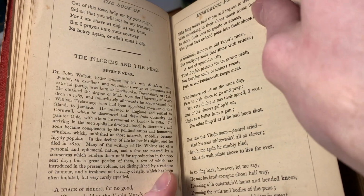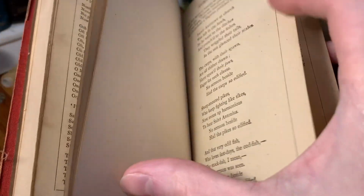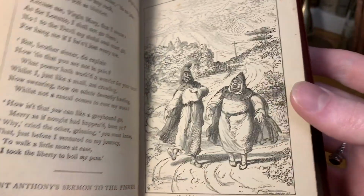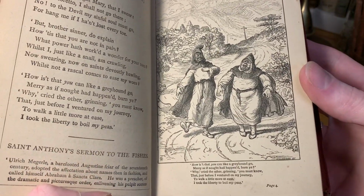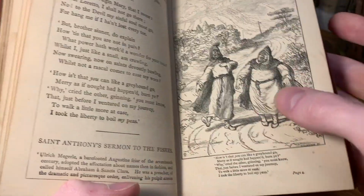So this book also has a number of illustrations in it. I think I've just found one here. Yes, okay. So we can see these two monks walking next to each other. St. Anthony's Sermon to the Fishes, I believe that this is for.